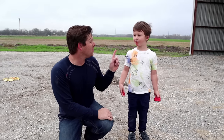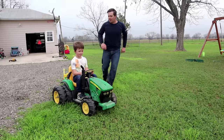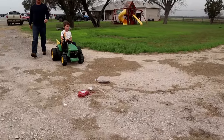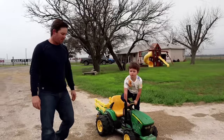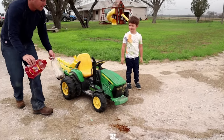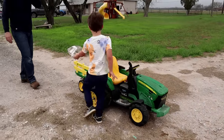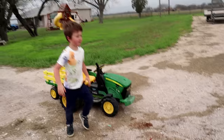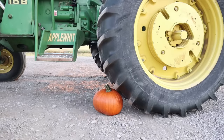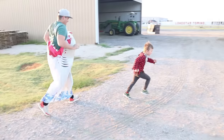Now that we've made a mess, we gotta use your tractor to clean it up. Let's go get your tractor. All right, let's go clean the mess. First up, the bottles. Ew. Can you grab that one? All right, drive over here to the fruit. All right, you gonna pick up some coconut pieces? Yum, yum, yum, yum, yum.